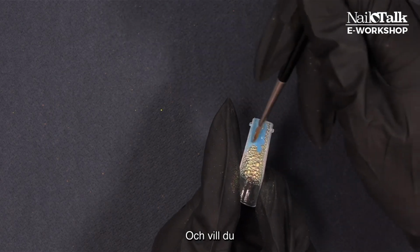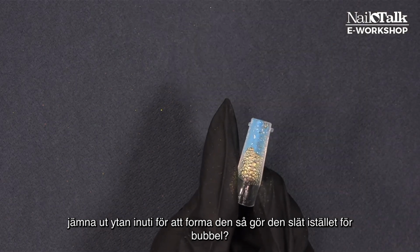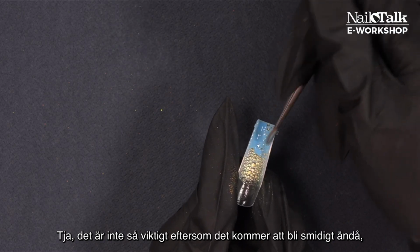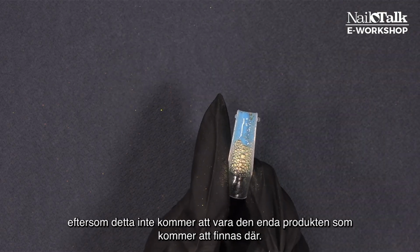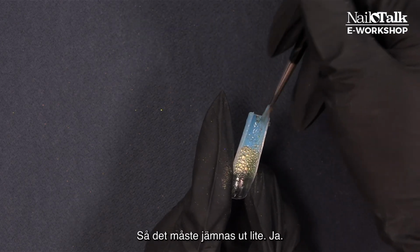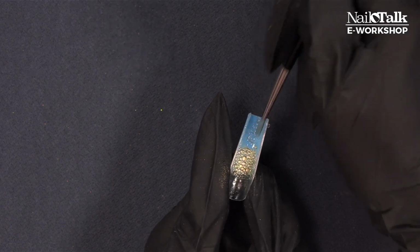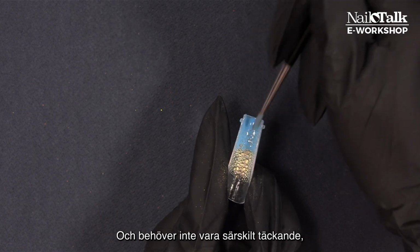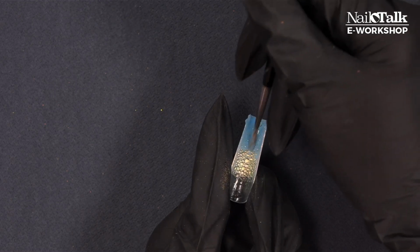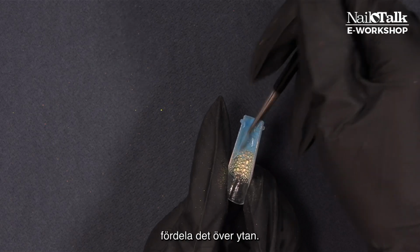And do you want to level out the surface inside the shape it, so make it smooth instead of bubbly? Well, that's not really important because it will be smooth anyway, because this will not be the only product in there. But of course, you want to put it everywhere you want, so it has to be a little bit smoothened out, yes. It doesn't need to be very covering, but it has to fit the complete nail in the front. So you need to evenly distribute it over the surface.